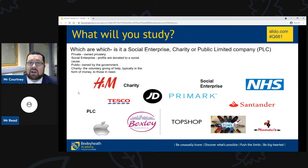In comparison to that, you'll have things which are called a public business, which are owned by the government. So things like the NHS and Bexleyheath Council, they are there to provide you with services. And they do that free of charge by collecting taxation from adults. So it's really important that we understand what all these different businesses actually want to achieve and how they go about doing that.